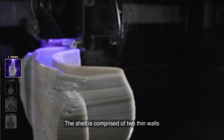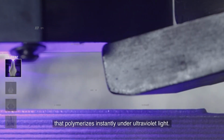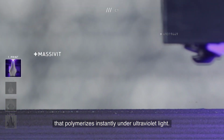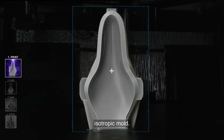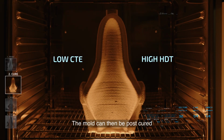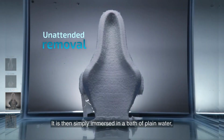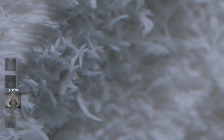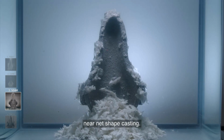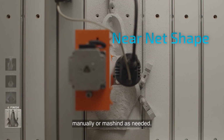The shell is comprised of 2 thin walls made of water-breakable photopolymer material that polymerizes instantly under ultraviolet light. The thermoset material forms a solid, isotropic mold. The mold can then be post-cured in an oven to improve its mechanical properties at elevated temperatures. It is then simply immersed in a bath of plain water, causing the shell to crumble away. The Massivit 10,000 offers near-net shape casting. The mold can be post-finished manually or machined as needed.